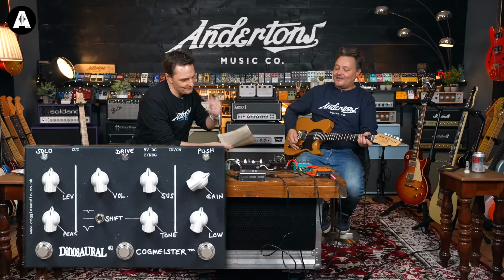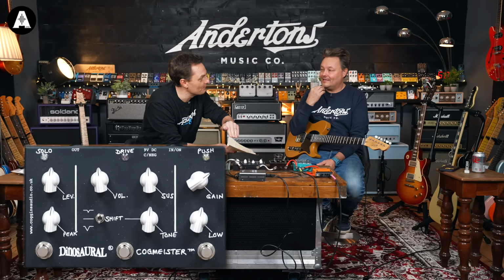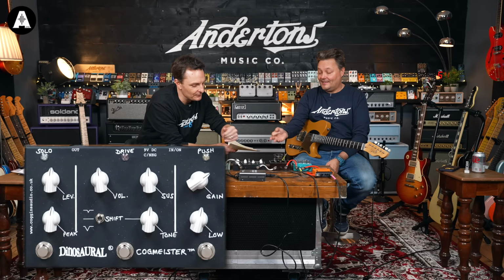I probably should have started with the middle section, because my gut feeling is that what you're really talking about here is a drive section in the middle that you can then either push to go more driven but maybe not necessarily more volume, or over here just add more volume. It's the ultimate drive pedal. It kind of is, isn't it? Because you've got the boost in front and a boost after.